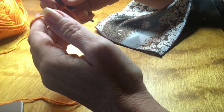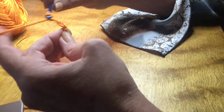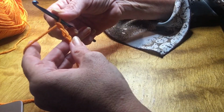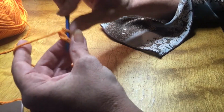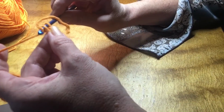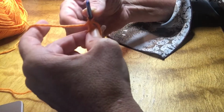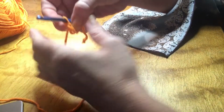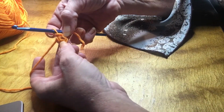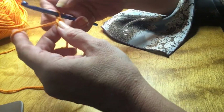Okay, so let's see. In the first round, we're going to chain 3. And then we are going to join that and form a loop. So I'm going to stick my needle in there, yarn over, pull through both loops, and now this cotton, man, it does not want to slide. Okay, so now I've got my loop. Can you guys see that? Okay, so now I'm going to chain 3.